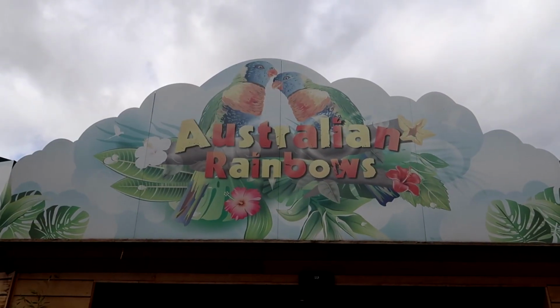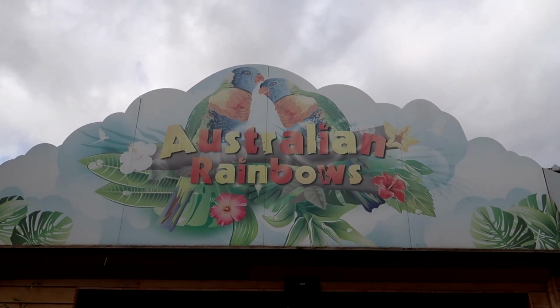The Rainbow Room, is it called the Rainbow Room? It is now. It's got these rainbow birds in it where you can walk through and you can get a little pot of nectar and you can feed the birds. That was really cool. As you saw earlier, I did that.